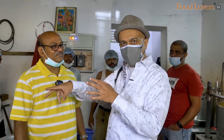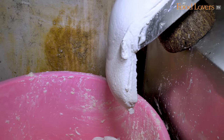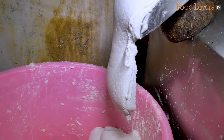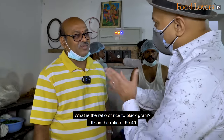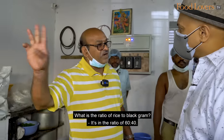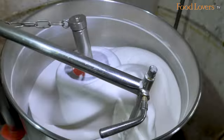And on the third day, from the day that they soak the rice, is when the idli is served. Rice and urad dal, how much ratio? 60, 40. 40 urad dal. 60 rice.